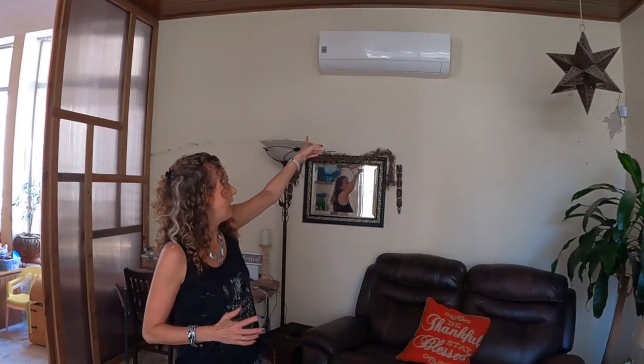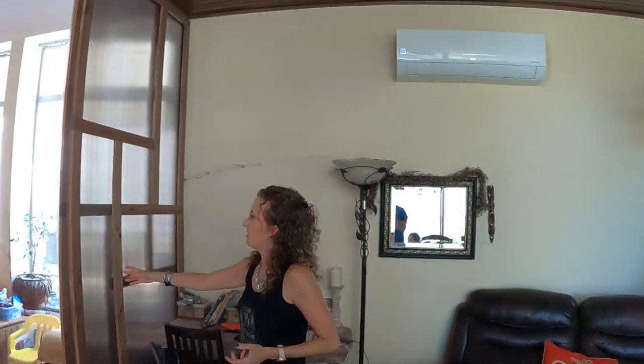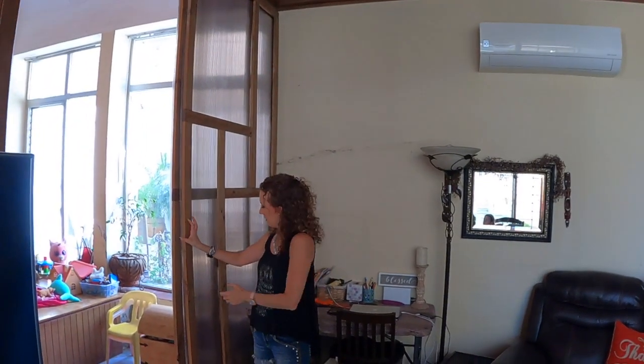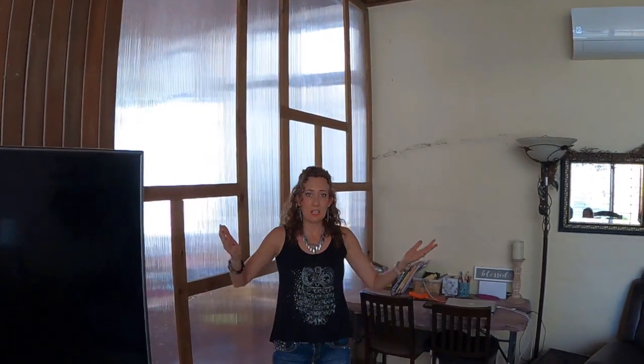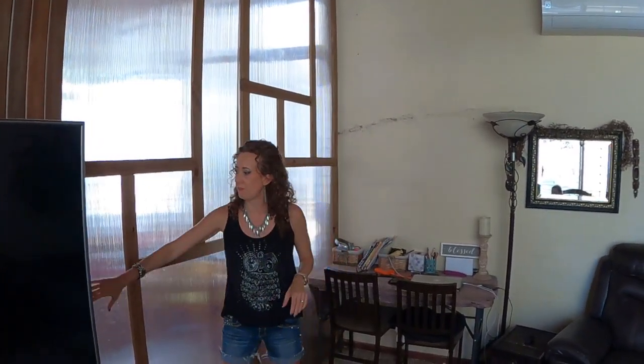For the first many years, we just toughed it out and suffered through it. But we finally gave in and we got an air conditioner. This is a unit that will air condition just our living room. So Jason made these really nifty doors here so we can close them. And we can kind of seal up this room and air condition it, and this will be kind of an escape from the heat during the hottest part of the year.